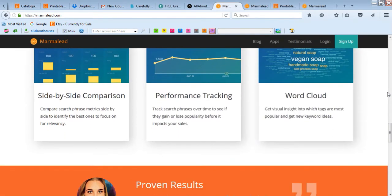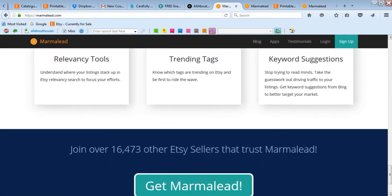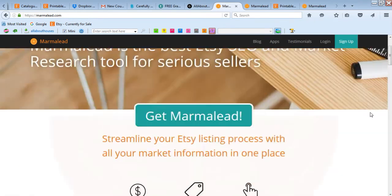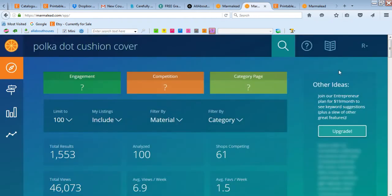So you can pay a month-to-month subscription to find out market research, tags, which keywords are trending, etc. Or they do have a free version of the tool. The free version is actually pretty good. Most tools where they have a free and a paid plan, usually the free version's pretty poor and you've really got to pay for it. But this one isn't too bad.